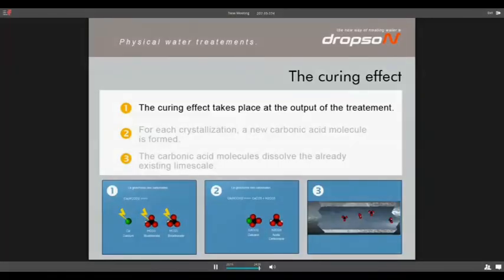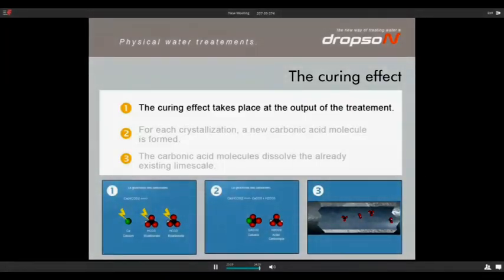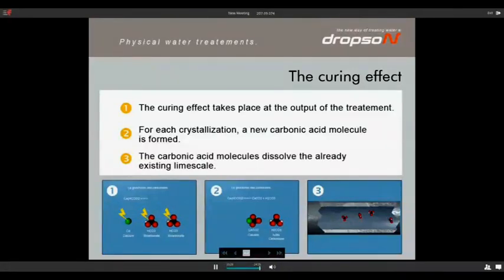What should we retain? The healing effect will initiate from the system outlet. A new molecule of carbonic acid will be formed for each microcrystal limescale molecule created. The carbonic acid molecules will dissolve existing limescale in the installation. We must point out that carbonic acid is a weak acid. It can be found, for example, in fizzy drinks such as Coca-Cola or sparkling water. The healing effect will be made by the water flowing through the installation.